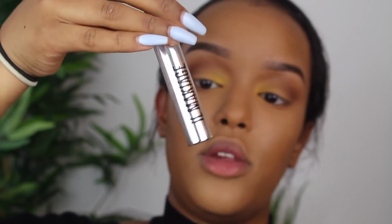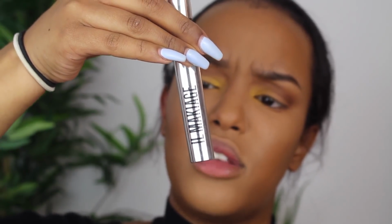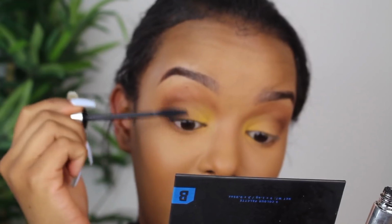Sorry, gonna be using Ilmakiage Icon High Volume Intense Color Curl Mascara. I really like this. This is really good. If you've got long eyelashes, you'd really like this.